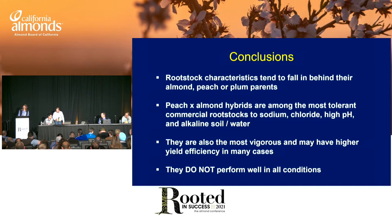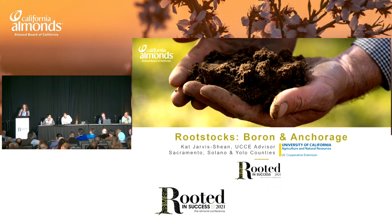Thanks, Roger. All right. So Roger's touched on the basics of rootstocks and why we care about them and how you want to go about evaluating what you choose, that you really need to think about what the limiting factor of your site is and do the homework of your site first. And he talked about salts and yield efficiency and canopy size, how rootstocks affect all of those. I'm going to talk about boron, which is somewhat related to salts, but not quite the same thing, and anchorage.